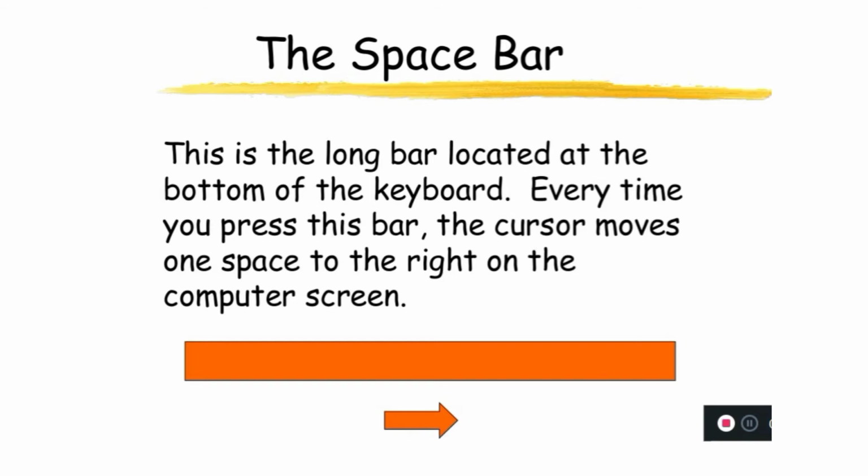Next is the space bar key. This is the long bar key located at the bottom of the keyboard. Every time you press this bar, the cursor moves 1 space to the right on the computer screen.